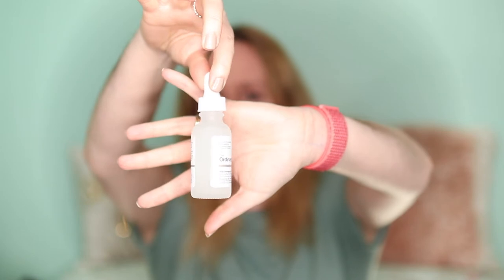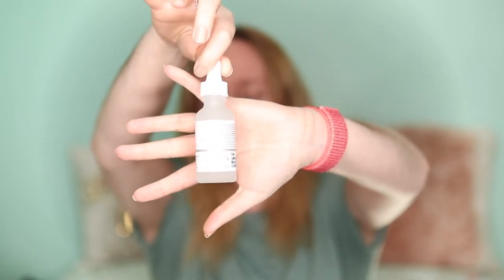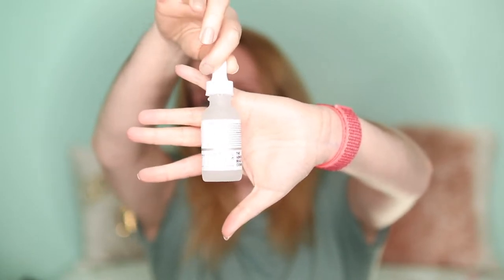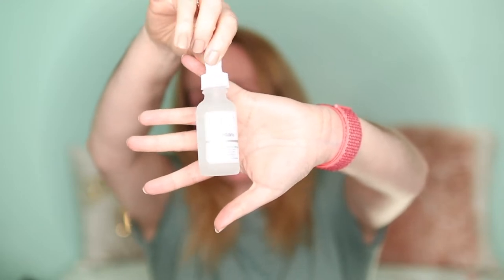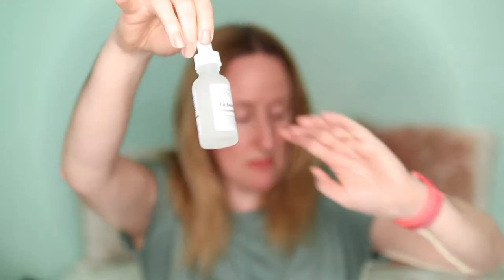Now this is what the bottle looks like, which is just a very similar bottle to all the other The Ordinary serum bottles, but yeah, I do like a little dropper. And so yeah, that is the niacinamide serum.